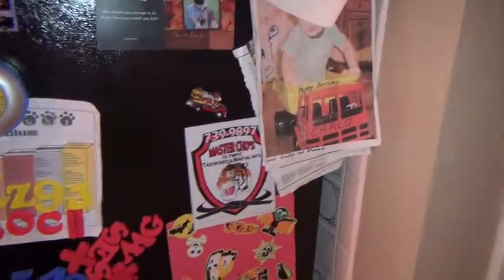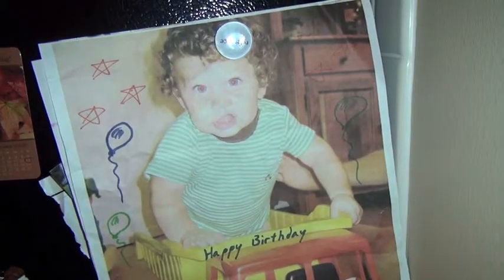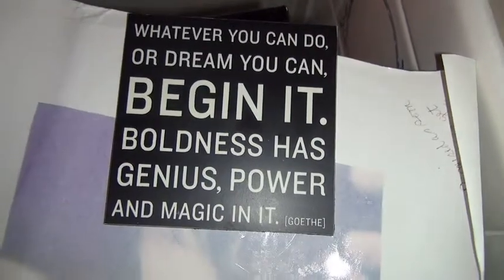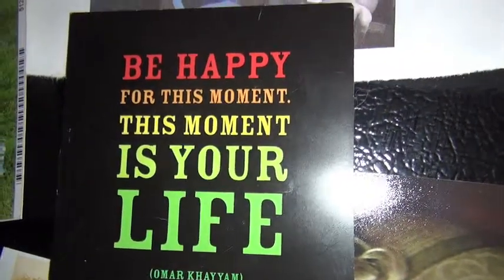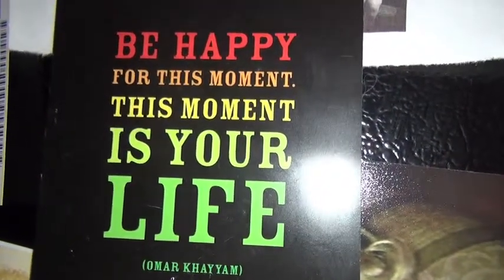That's kind of it. Oh, look, that's when he was little. Look, this is one of my things: Whatever you can do or dream you can do, begin it. Boldness has genius, power, and magic in it. And this is one of my other all-time favorites: Be happy for this moment. This moment is your life. Never was there more of an accurate statement. That's the truth. There's my son, since he can't be here with us now.